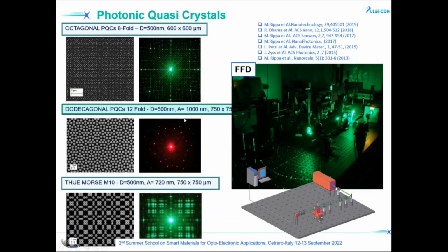So you saw this characterization also from Massimo's slides yesterday. Photonic quasi-crystals can be characterized with this technique. This is the setup that we have in our lab. When we do want to see the quality of our quasi-crystals, we perform this kind of characterization. And what is very interesting is that, of course, in case of octagonal, for example, the first one is an octagonal structure, you have that diffraction has 8 points of diffraction due to the specific order of this quasi-crystal. Then you have an example of dodecagonal quasi-crystal where you have 12 points of diffraction when light is crossing through these materials. And this is another kind which is named two-Morse structure.